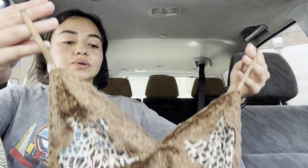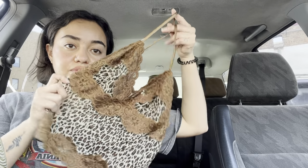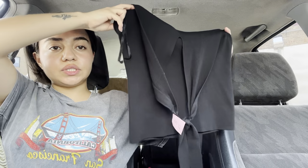I also found this beautiful little crop top. I like that it's see-through. I love the color. I love the lace. Definitely one of my favorite finds from today. This is from the brand Rampage, and this is $1.20. Oh, so, so cute.